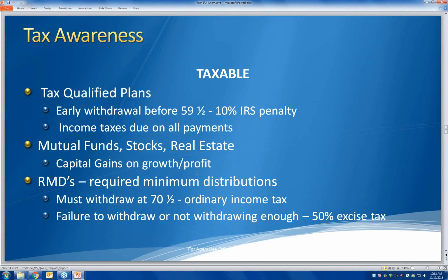Different tax awareness, just to make sure your clients are aware of taxable events, would be tax qualified plans. So if your clients do any type of early withdrawal before 59 and a half, of course the taxes are due. However, there's also a 10% IRS penalty.